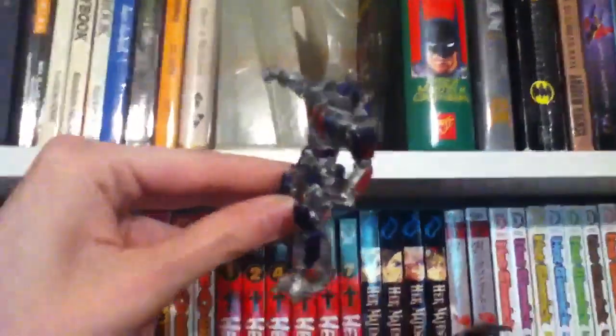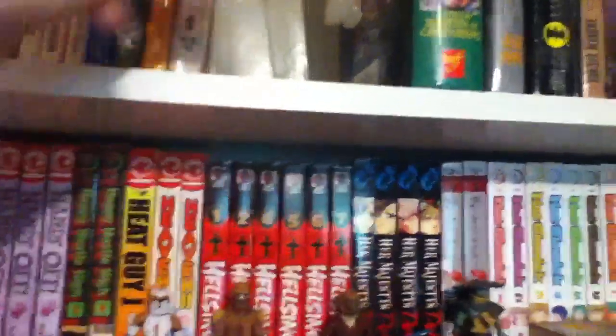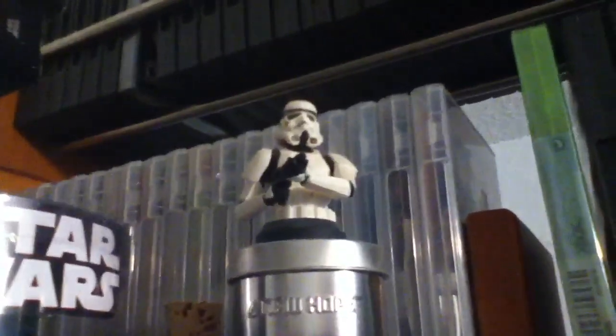Over here we got, there he is. Optimus Prime I found in a theater. Nobody came to pick it up, so I got to keep him. Awesome. And over in the corner we've got a Stormtrooper vest that came with something. I don't remember what. Limited edition.